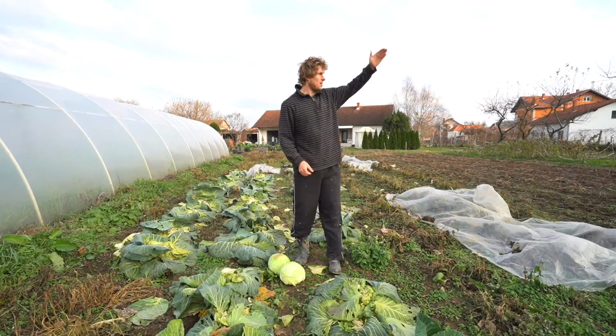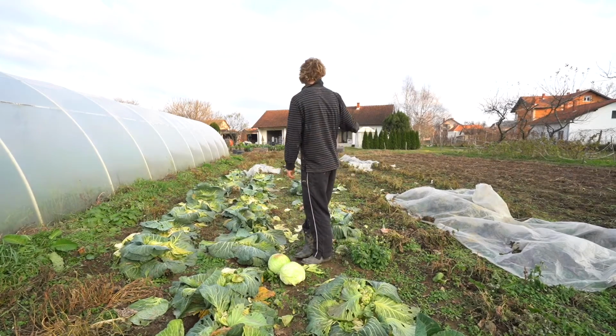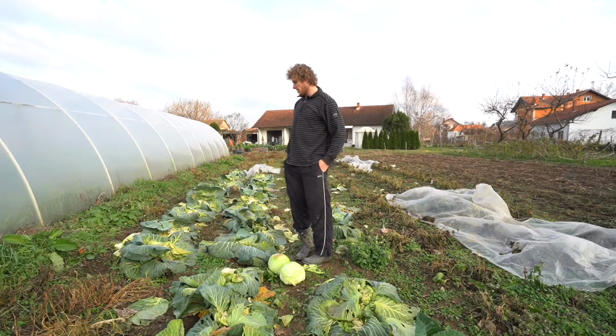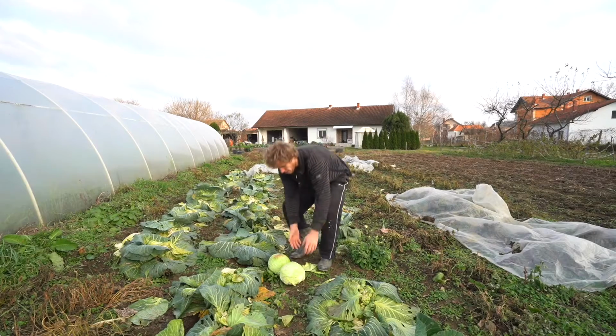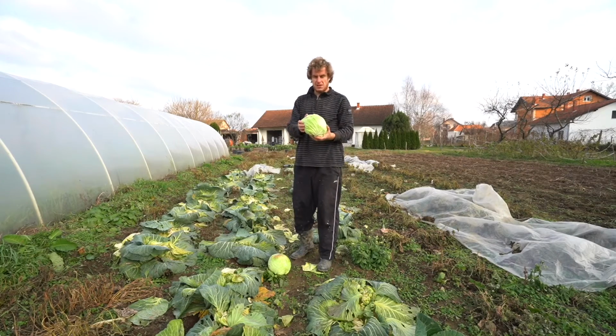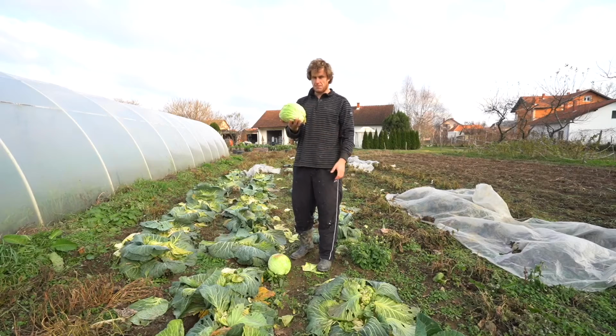So here we have sun pretty much 12 hours a day in the summer. There is never shade here, and that's why they're doing the best here. That's why we had big cabbages like this, like you can buy in a store. Even bigger ones, of course. The bigger ones we used for the sauerkraut, but this is a pretty good sized cabbage.